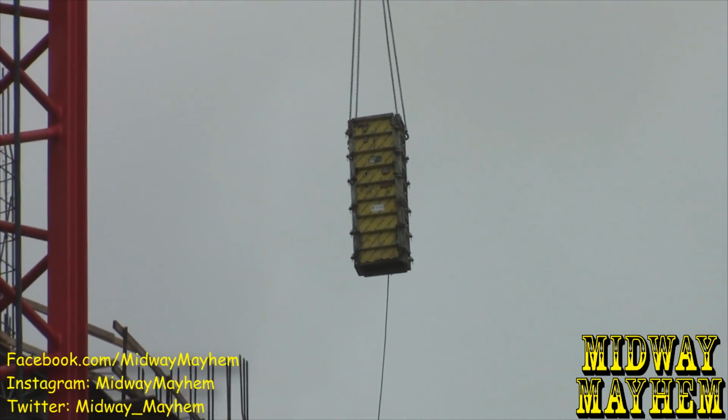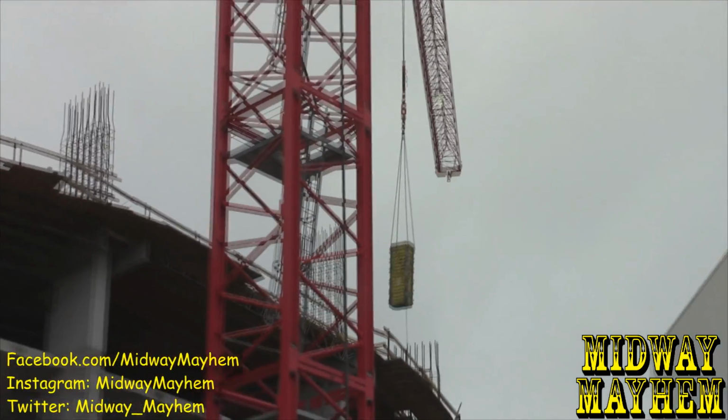Another concrete form in the air, thanks to this tower crane doing the work.